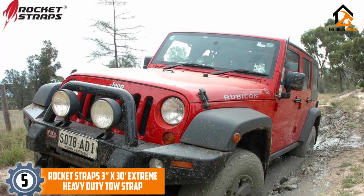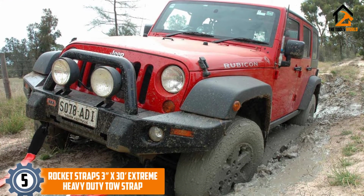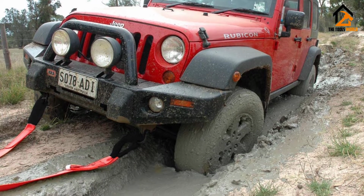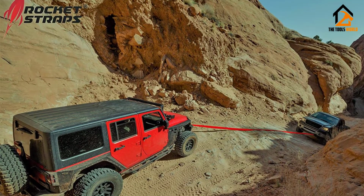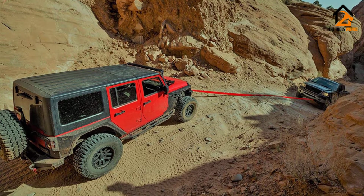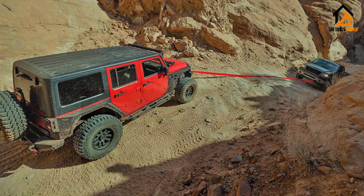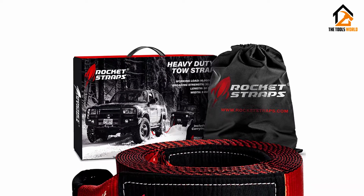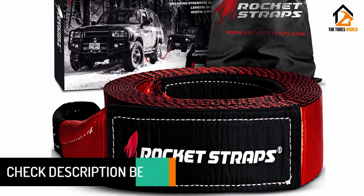Starting at number 5, we have the Rocket Straps 3 inches by 30 feet Extreme Heavy Duty Tow Strap. Rocket Straps has created a brand for itself in the tow recovery straps industry. As a result, this is actually a worthy option should you be looking for high-quality recovery straps. With a capacity of 30,000 pounds, it will become easier for you to pull out the SUVs as well as trucks. You can even pull out the pickup trucks with the help of this strap quite easily. With the length of 30 feet, you will have no problem at all in accessing the vehicles.